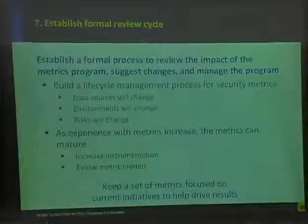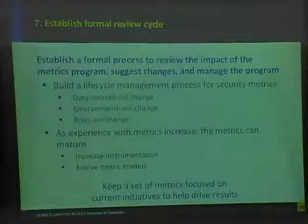We want to stay in these ranges. This is what red, yellow, green means to us. And then you can start to manage to those types of colors once you have that type of experience and regular measurement system in place. And then the next step, or the final step, is to make this part of a formal management process.